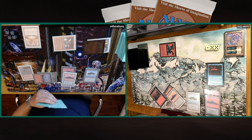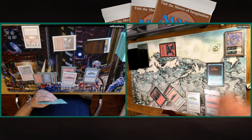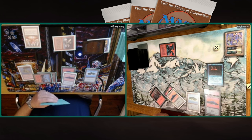Only gonna pump it twice. He's gonna deal 6 damage. Roman on 5. Probably means that Unetic has another play to make here in his second main.